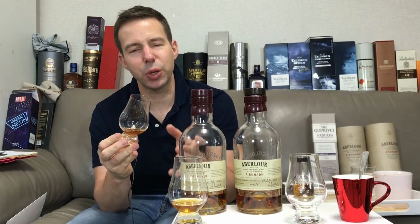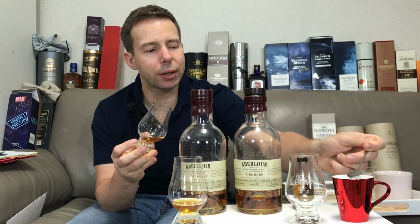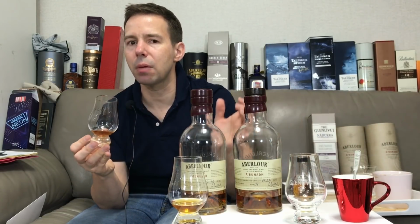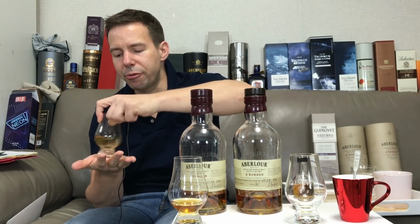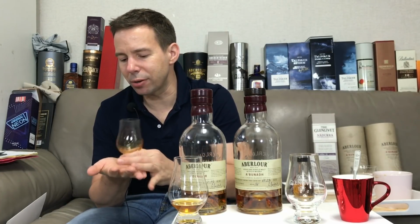I've pretty much hit the sweet spot. I'm going to add one little dash of water. I'm getting, again, a little hint of nutmeg here, which I didn't get when it was neat. Predominantly cinnamon. The fruit is heavily raspberry. And these are raspberries that are very tart.